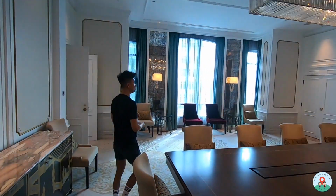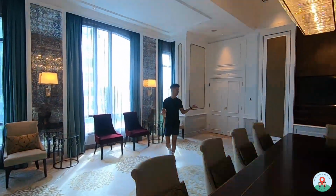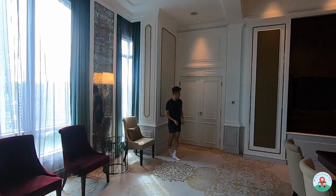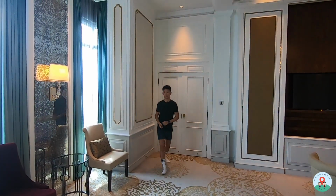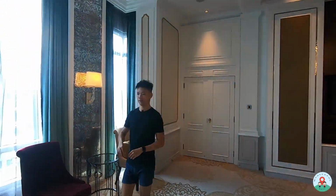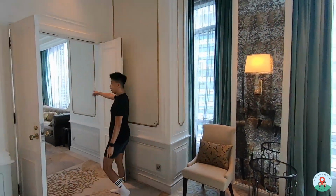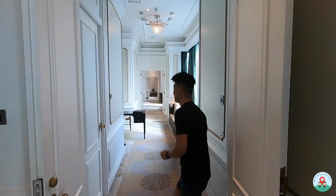Over here, there's another door. Okay, but you can't open it now because we didn't book a connecting room. So if you need to, you can actually book another connecting room behind here. Okay, let's move on to the other side. Oh yeah, if you look across here, it's a long, long way. You can do your run here.